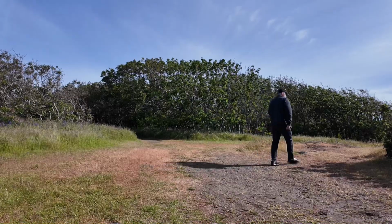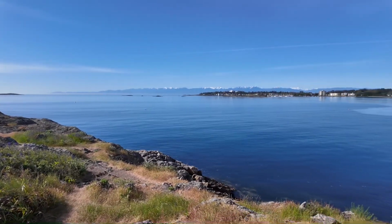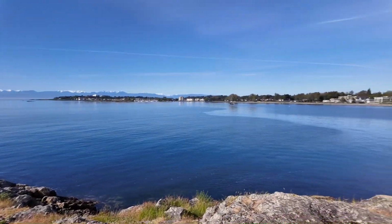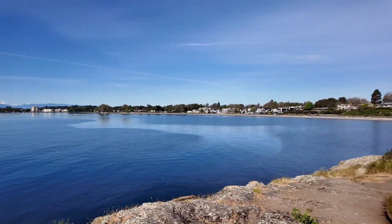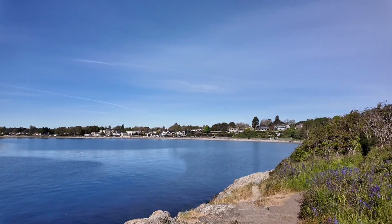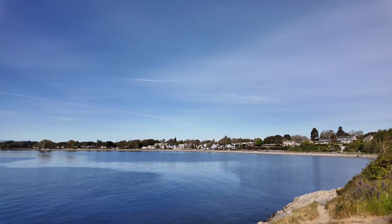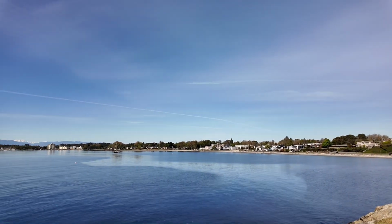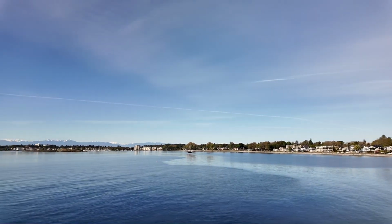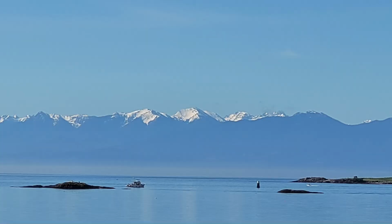This is nice. You can come down and walk along the rocks here, and just over here is Willows Beach, which I've done a few times before. And it's just a gorgeous place to walk also. What a day we've got going for us today. Man, the Olympic Mountains are sticking out. They're beautiful over there.